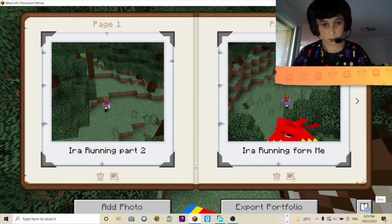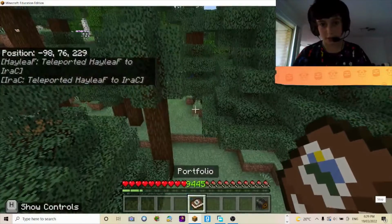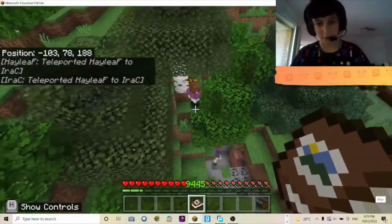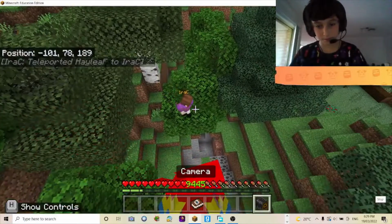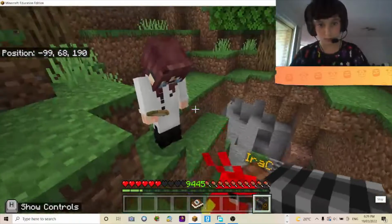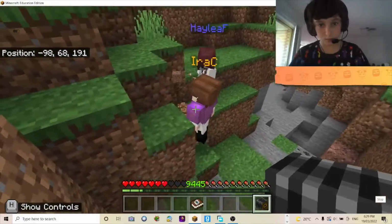Okay, I just got two more pictures. I just got one more picture. Because I don't have my torches. And then I named it Ira running from me. And some trees you can manage yourself. Ira, can you please stay here? Or Tobias, please stay here. I need to get torches. Yeah, okay.